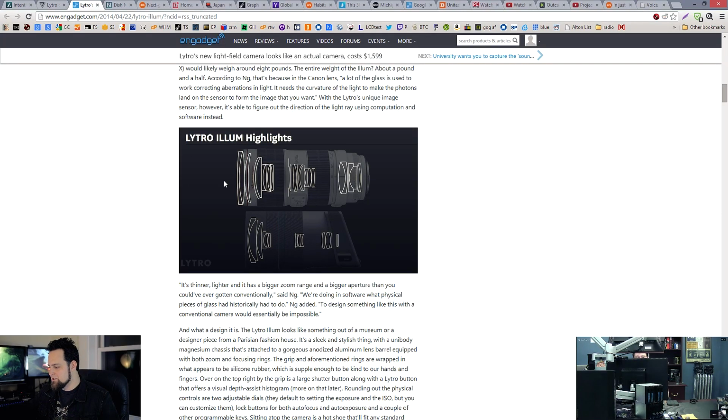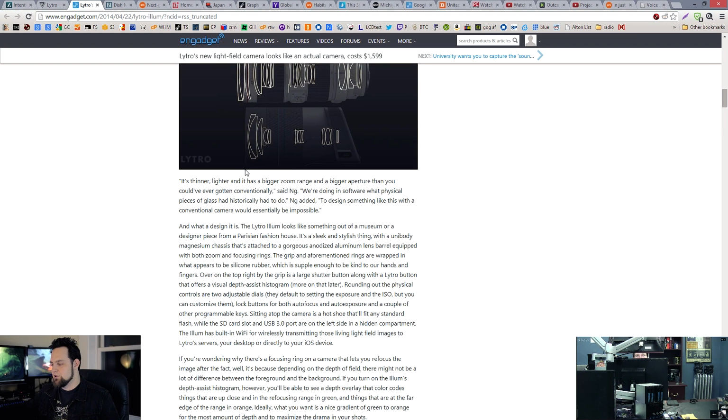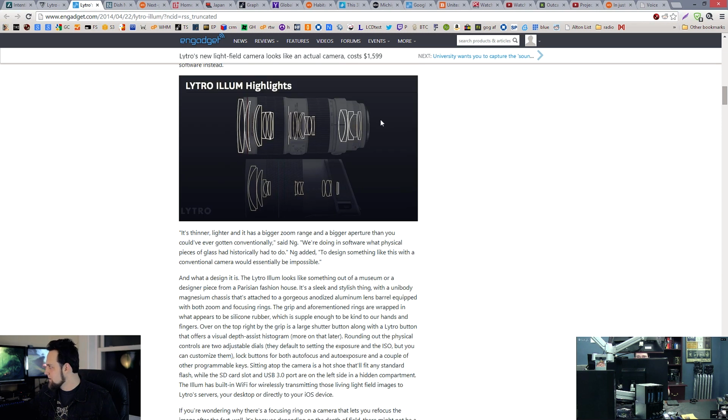Just real quick, I found the image that I was looking for, like a similar Canon lens to the one they have. There's so many more elements here on this page. Tons of elements needed in the Canon lens, way fewer for the Lytro.